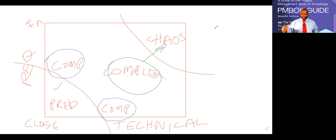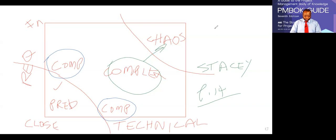And that's the idea. So if you go to the Agile Practice Guide, again, page 14, this is a concept that you really want to understand. They call it the Stacy diagram or Stacy complexity model. Okay. Stacy diagram, Stacy complexity model. And you actually see this in the PMBOK guide, 7th edition as well. Unfortunately, you do not have an image of the Stacy diagram in the 7th edition, to my knowledge. But on page 14 of the Agile Practice Guide, this is very, very well done. Okay, it's called the Stacy Matrix.